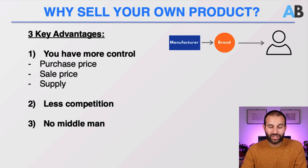The third advantage is that there's no middleman. You don't have to give the reseller a cut because you're selling direct to consumer. And really, all three of these advantages lead to one outcome: higher profit margins and a higher success rate. And that's why I'd always recommend launching your own brand, selling direct to consumer over being a reseller.